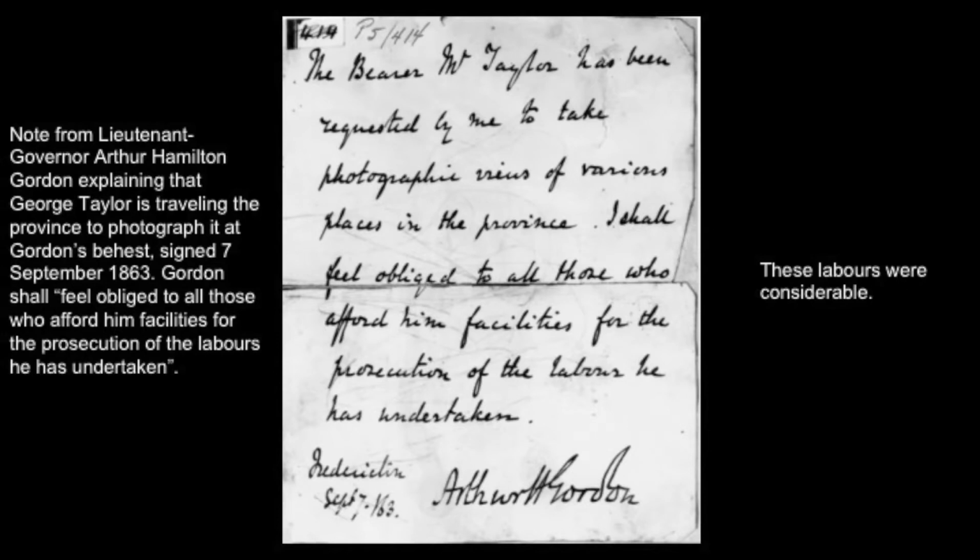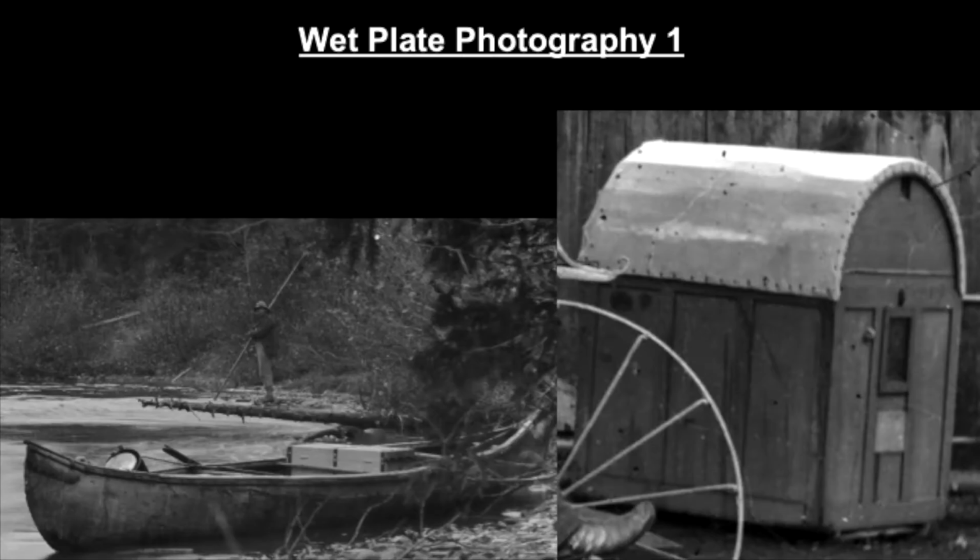Oh yeah, so as evidence of that, this is a note many people have seen, copied in different places. It's a note from Arthur Hamilton Gordon, the Lieutenant Governor. He and George Taylor seemed to become friends, or at least close associates, from the amount of photographs that he took of Gordon, who lived in this building, of course. So we'll talk more about this shortly, but I don't know if we can make out the note very well from where you are. The bearer, Mr. Taylor, has been requested by me to take photographic views of various places in the province. I shall feel obliged to all those who afford him facilities for the prosecution of the labors he has undertaken. And I wrote, these labors were considerable, because we'll find out right now if we advance one.